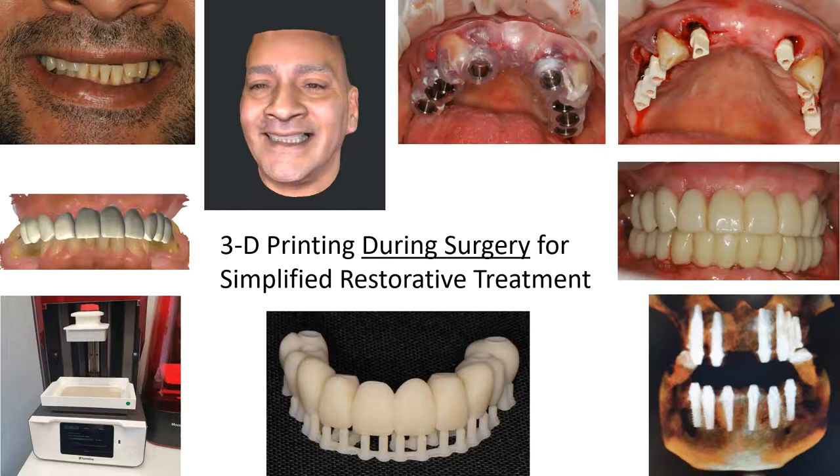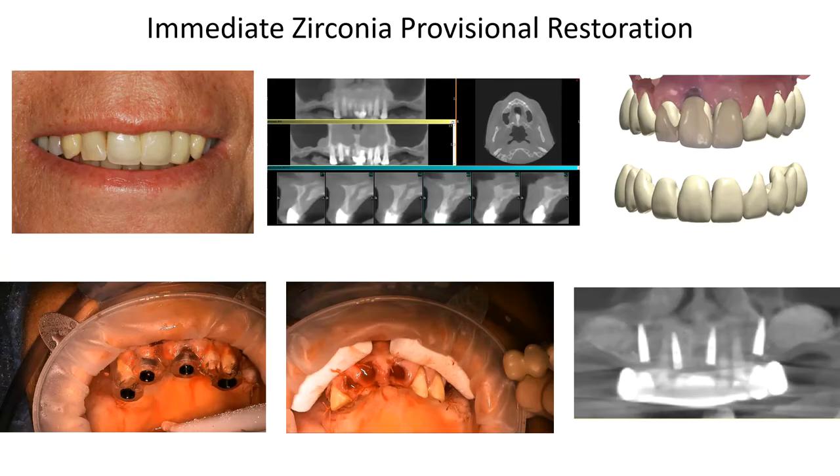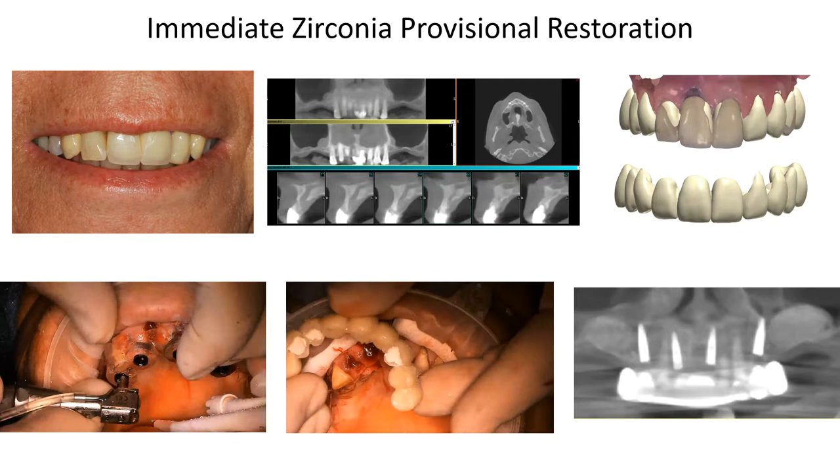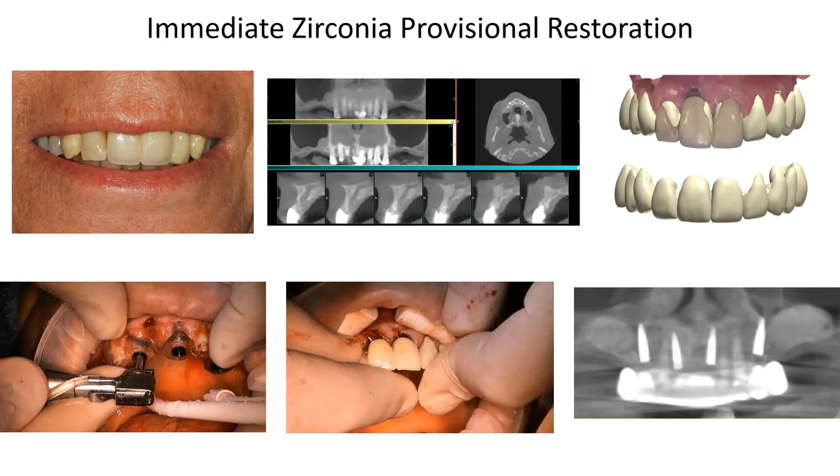Some of the things we'll talk about will be 3D printing during surgery for simplified restorative treatment. Use of the immediate zirconia provisional restoration, so inserting at the time of extractions and implant placement a zirconia-based restoration as opposed to an acrylic or PMMA restoration.